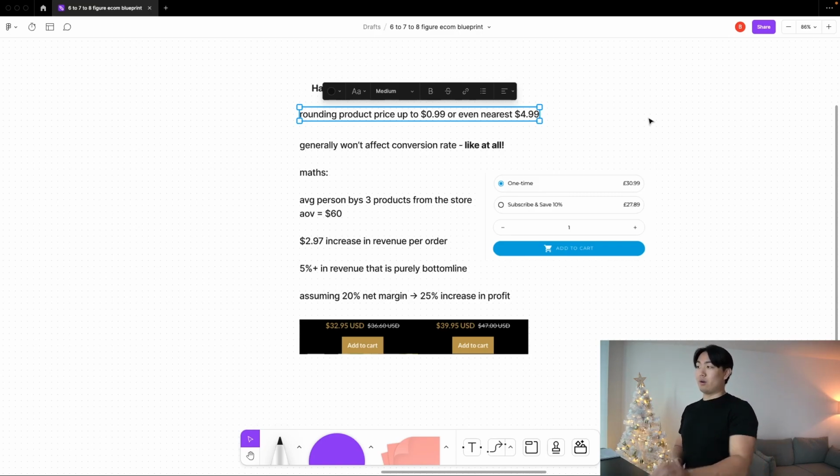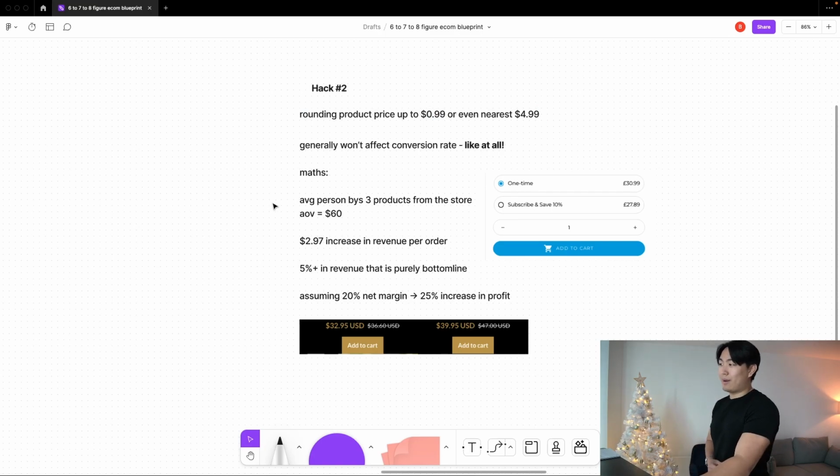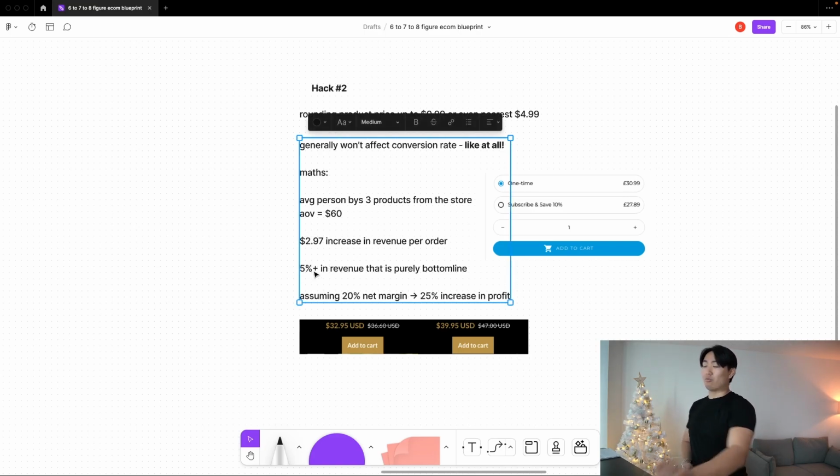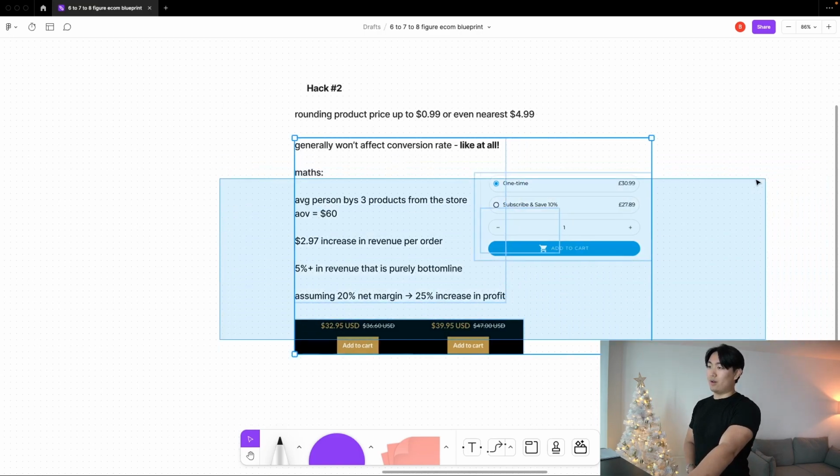So generally speaking, if you're only increasing it by 99 cents, it's not going to affect your conversion rate at all. Like if you're converting 3% of your web traffic, you're still going to be converting 3% of web traffic. And here's how the maths goes, right? Let's say the average person goes to your store and buys like 3 products, total average order value $60, right? So that means per product on average is $20. You increase it by $3. That's basically like a $3 increase in revenue per order, which if you look at it like this, is basically a 5% increase in revenue without you doing anything. AKA, assuming 20% net margins, you can bump your net profit all the way up to 25% without doing jack. And you can see a couple of my clients implementing this.